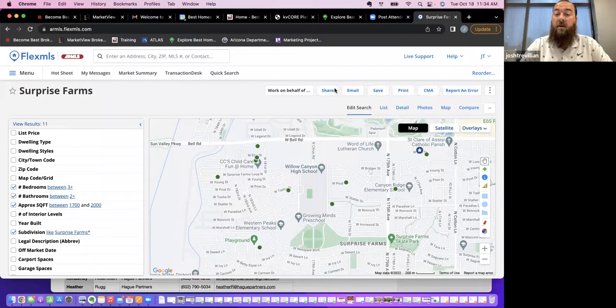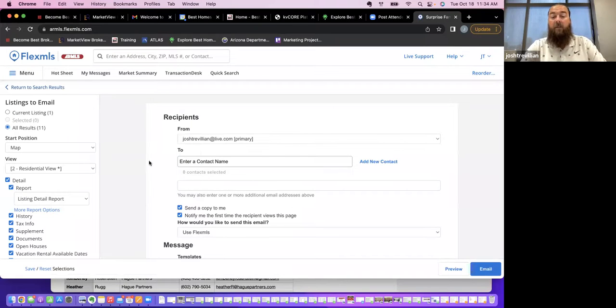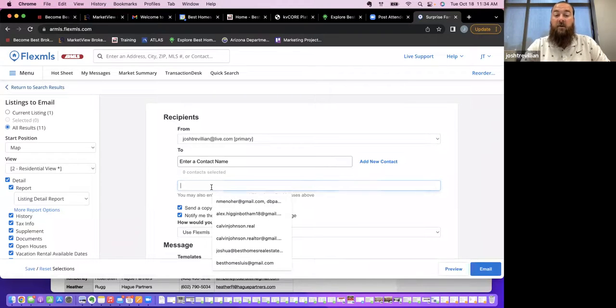Now we're going to come right over here to our email. We are going to go to email interactive version. It lets them interact with the photos and the map. If they are a contact in your MLS, you can go ahead and enter their name. If not, you're just going to have to enter their email address.